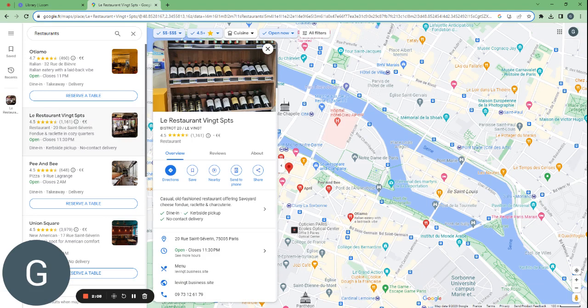So for instance, let's have a closer look at this restaurant. What I see is that it's casual, old-fashioned, and it offers cheese fondue, raclette, and charcuterie. Seems good. Now I advise you to do two things. First, look at the photo, and particularly the menu, so that you can see how much it will cost you. And second, look at the reviews.